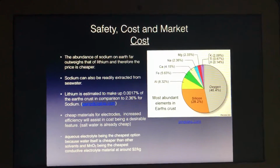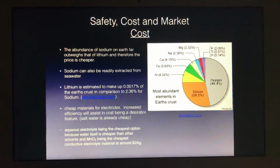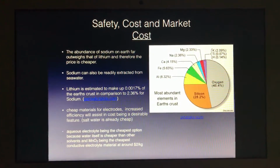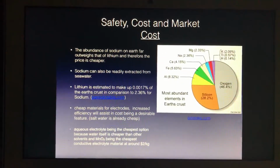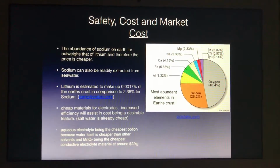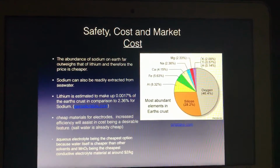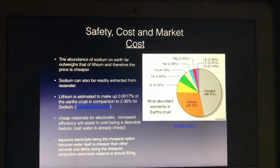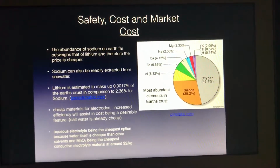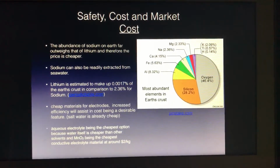So salt water is cheap, obviously, but as we were saying before, liquid electrolytes are volatile. So then we've got the aqueous electrolyte, cheap, that's what I just mentioned. And so you can basically create a really cost-effective battery through using some of these methods. It's not just that sodium is really abundant, but the efficiency is somewhat lapsed when you have these cost-effective materials such as the liquid electrolyte and things like that.